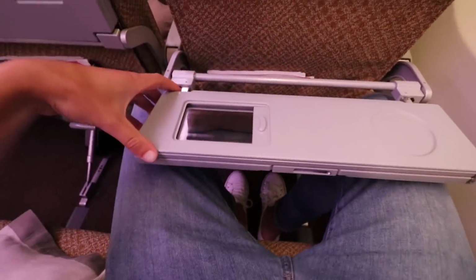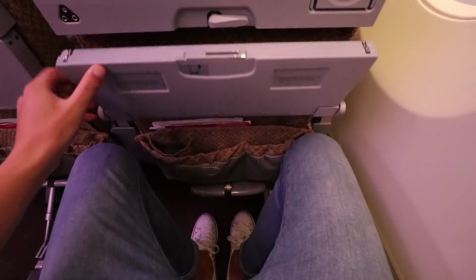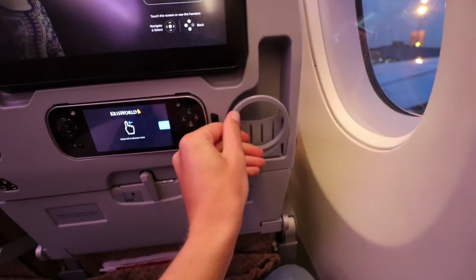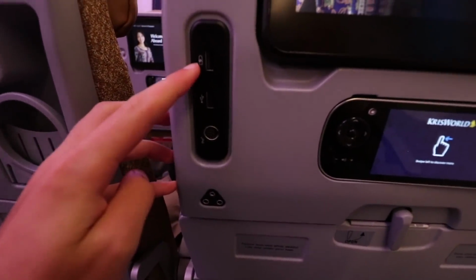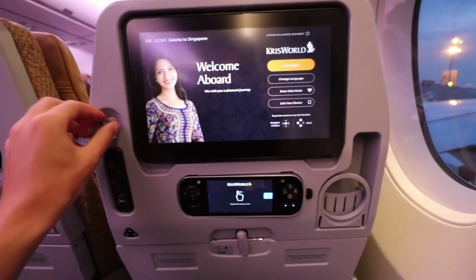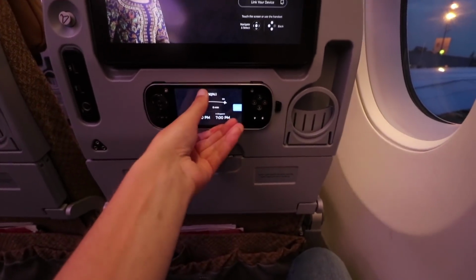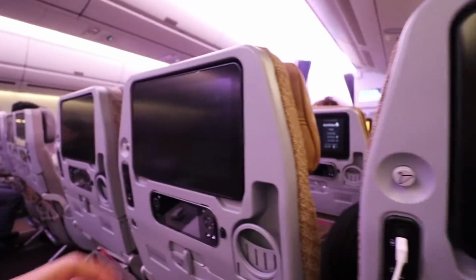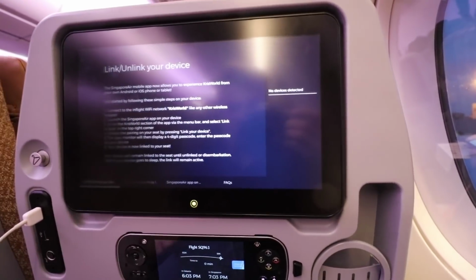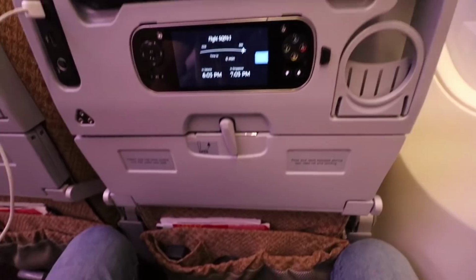Cabin crew, all doors are closed. Oh my gosh, this is amazing. And then we have a USB for power, USB for something else, headphone jack, big entertainment system with the little coat hook there. And voila. So I want to mention that the screens next door are also dimmed like on Qatar, but I'm very curious, what is this? Link your device. Wow. Oh my gosh, this is crazy, you guys.